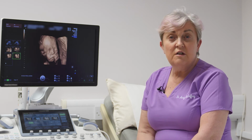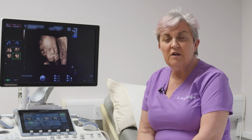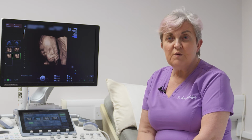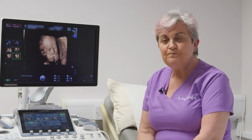So at 13, 14, 15 weeks, we can see the shape of the head, we can see the spine, we can see the limbs, and we can see most of the major anatomy. We still need at 20 weeks to do an anatomy scan, or what people call the 20-week scan.